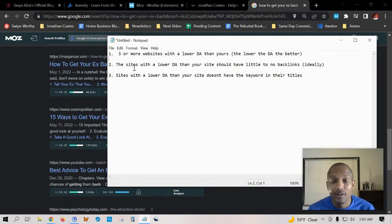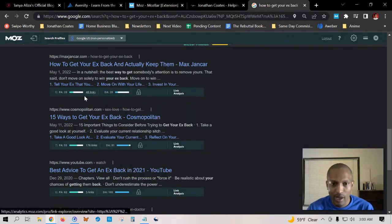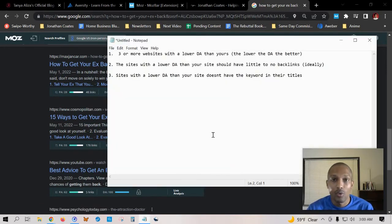So the second criteria is after we find those sites with lower domain authority than ours, then we want to make sure, using that Mozbar extension, if they have little to no backlinks. And that's ideally what we're going for here. So as you can see here, this one says 48 links, this one says 176 links, and this one says 5 links. We're looking for 3 sites with lower domain authority than ours, and they have little to no backlinks ideally.